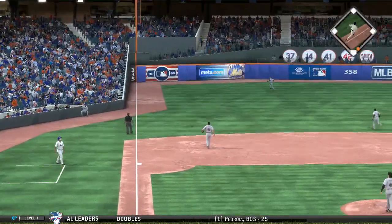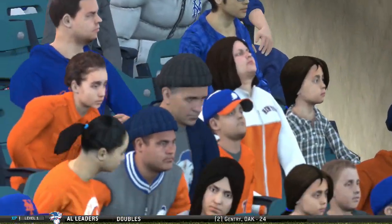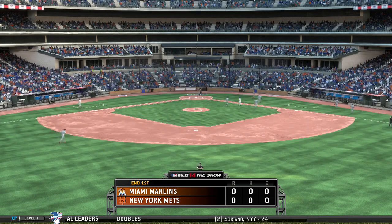In the air, down the left field line and deep. But he will make the catch on the dead run as he tracks it down just shy of the wall, and the side is retired. Down in order go the Mets. After 1, no score.